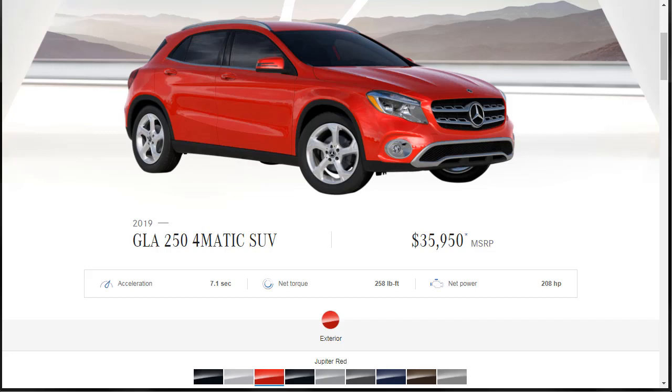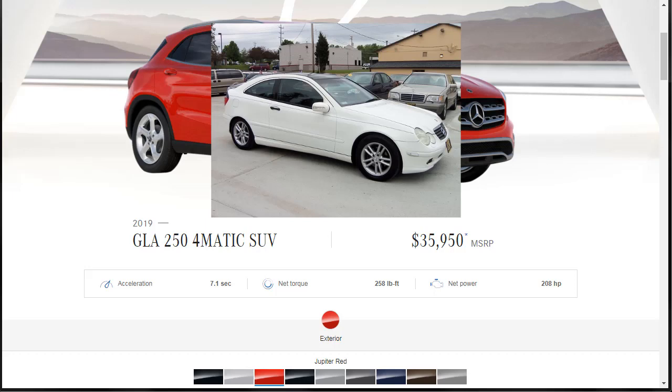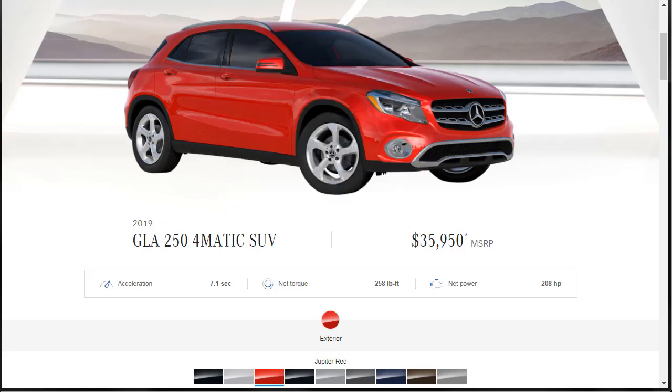A budget Benz? That hasn't worked out well for the luxury automaker in the past. See the C230 compressor. But the 2019 Mercedes-Benz GLA 250 4MATIC SUV is different. Based on a platform used to build small cars for Europe, the GLA 250 4MATIC combines performance and Mercedes luxury at the price of an average family sedan.